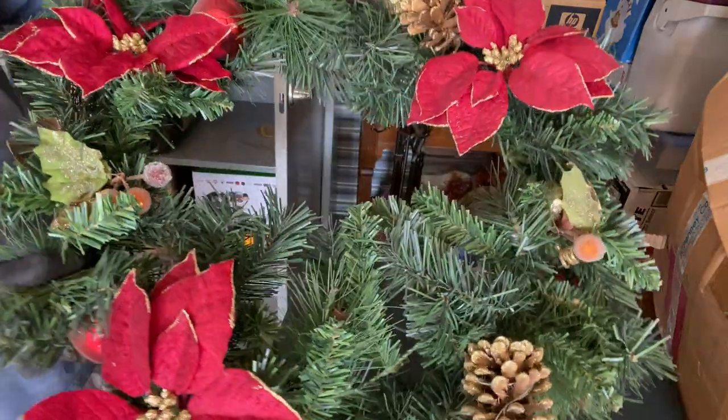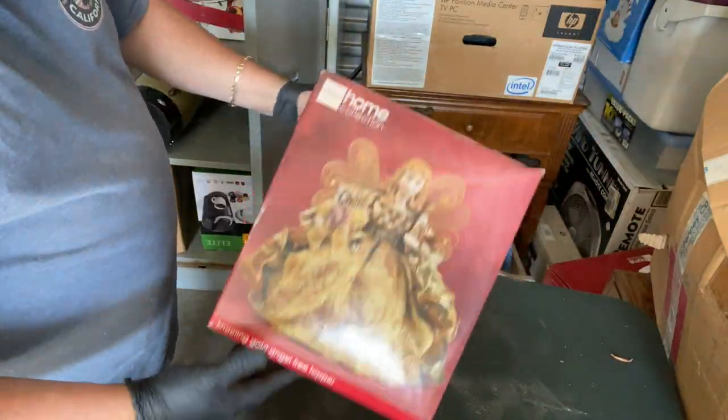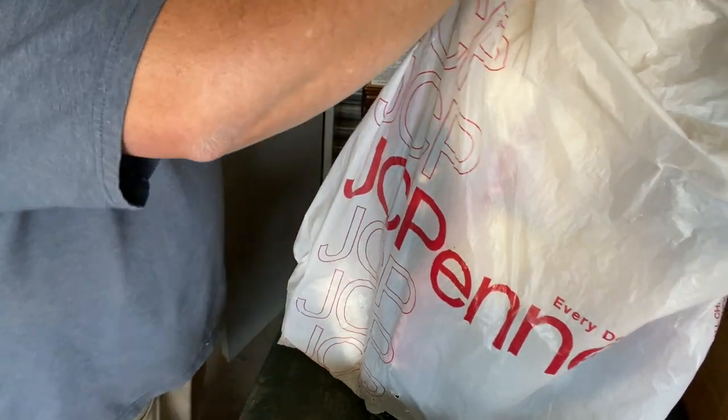Got another wreath right here. We were selling these for $5 today. A little angel. Oh, a tree topper, that's cool. I'm not gonna take him out, but you can see him right here. He's a Santa Claus, another one. Another guy that stands up. This probably another 8 to 10 bucks.